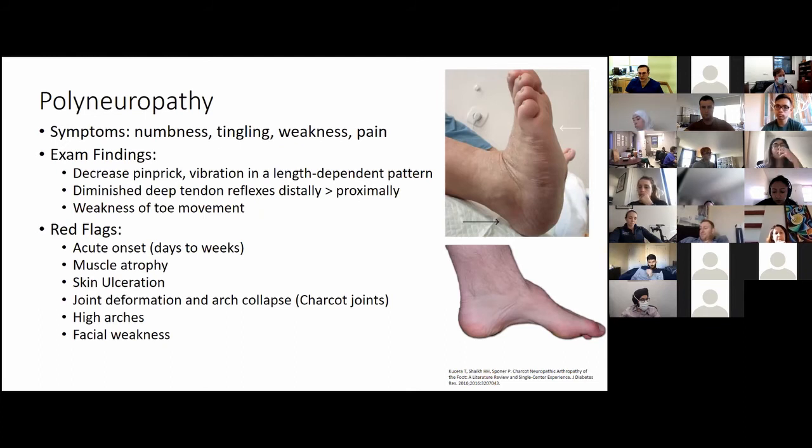Skin ulcerations, very important to look in between the toes, make sure there are no ulcerations there, nothing on the soles of the feet, because again, these patients can't sense that there's an injury there.